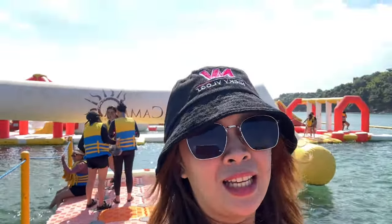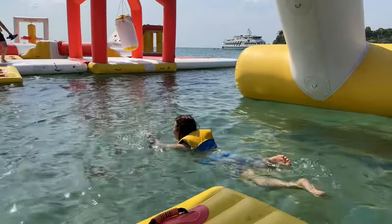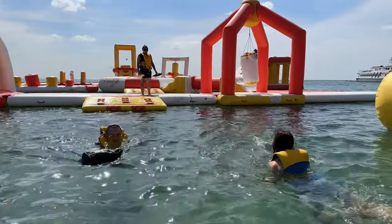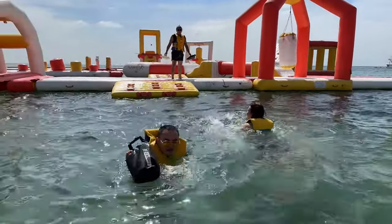Oh, so, dito na kami ngayon sa Inflatable. Free lang din to. Sulit na sulit yung 399. Like, legit. Wow! Marunong na siya mag-swimming! Wow! 50 yards! Nakapag-50 na kasi! Tapos na! Marunong na siya mag-swimming!